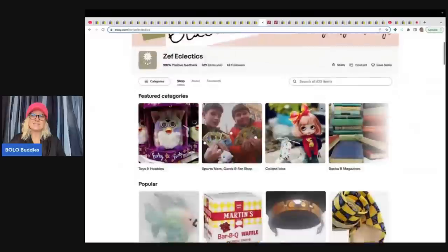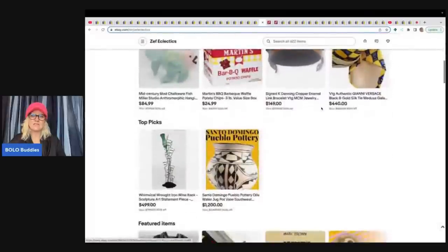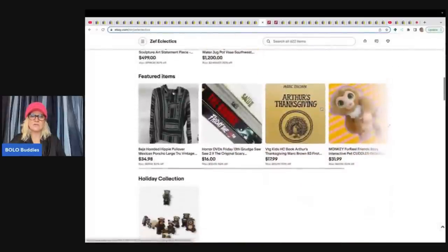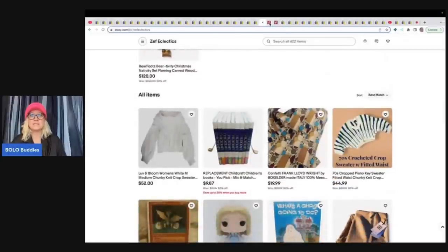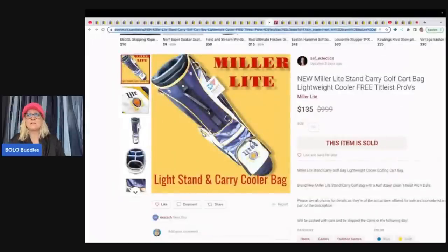Zeph Eclectics. This is her eBay store, and she is really just a newer seller, I think, and she is doing so awesome. Wait until you see these Bolos. This is a new Miller Lite stand carry golf cart bag, and she sold this for $135 over on Poshmark, and she picked it up at a thrift store for $10. It's a cooler bag.